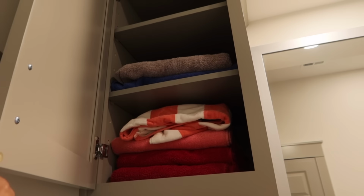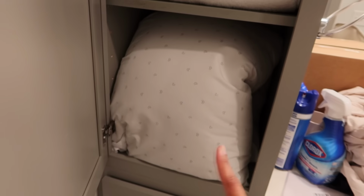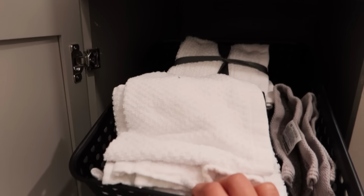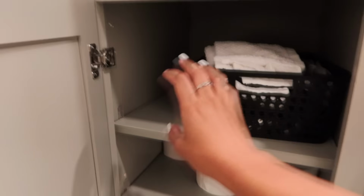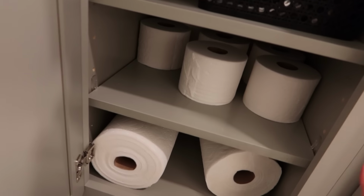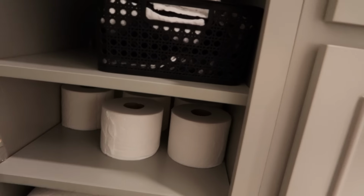So all I have organized in here so far is our pool towels here. What's in here? Our towels, or guest towels. Two new pillows for whenever we have guests. And then down here, I have this little basket with all of our washcloths. I just felt weird putting them directly on here. All of the toilet paper restock and then paper towel restock. So rather than having to come all the way here to get toilet paper, we just have our own little organization.